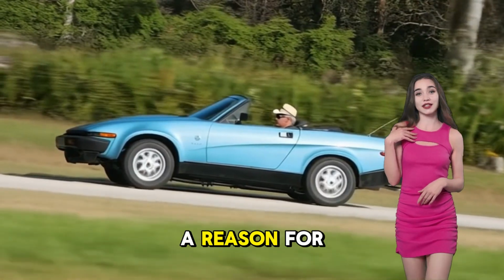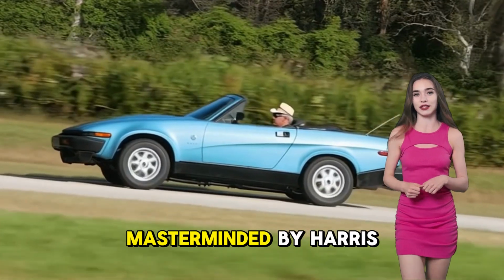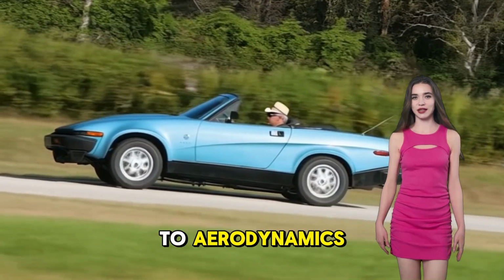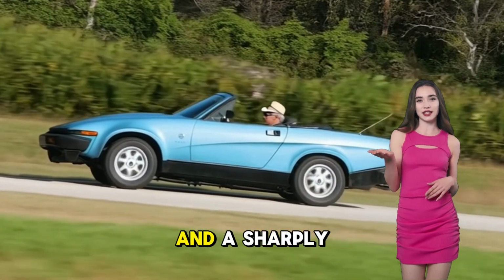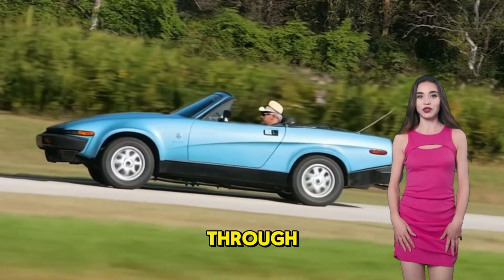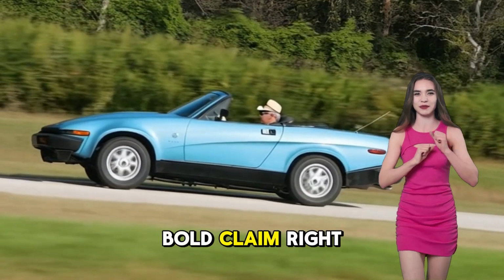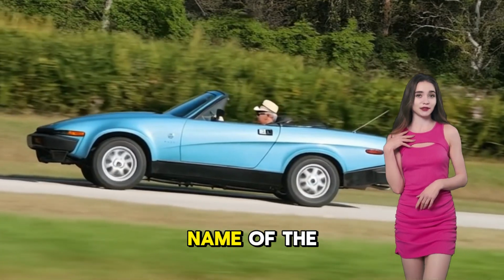But there was a reason for this geometric leap of faith. The wedge design, masterminded by Harris Mann, wasn't just a style statement. It was a forward-thinking approach to aerodynamics and safety. Low nose, pop-up headlights, and a sharply sloping roofline. This car looked like it was ready to pierce through the air, even when parked. Mann reportedly called it the shape of things to come. Bold claim, right? But hey, this was the 70s. Bold was the name of the game.